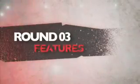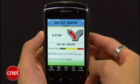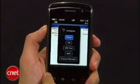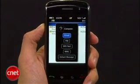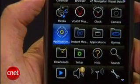Next up is features. There's no Wi-Fi on the Storm, but it has stereo Bluetooth. You're getting a full GPS solution, the messaging capabilities that BlackBerry users expect, and the basic features we keep beating on the iPhone for not having. Plus, their App Store will be coming around spring 2009.